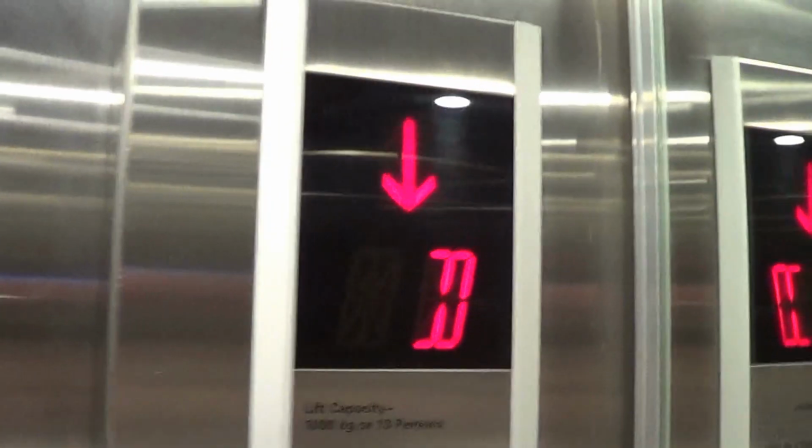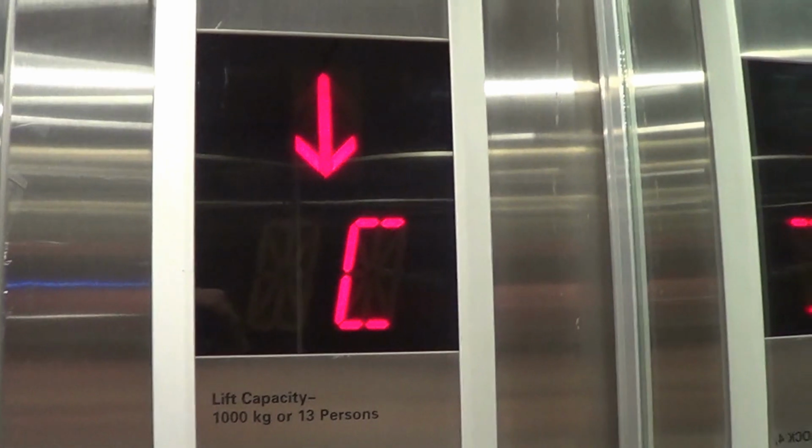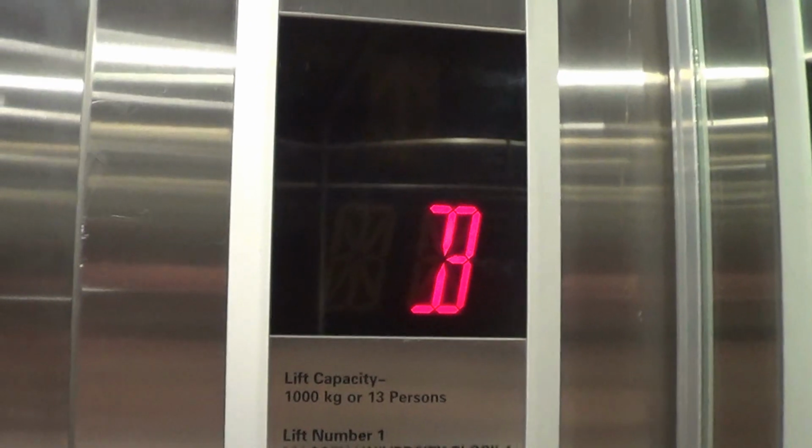Some mirrors in here as well. Hello. Yeah, this is quite nice. Actually, it's very nice. Capacity 1000 kgs, 13 persons. And here we are back at floor B.